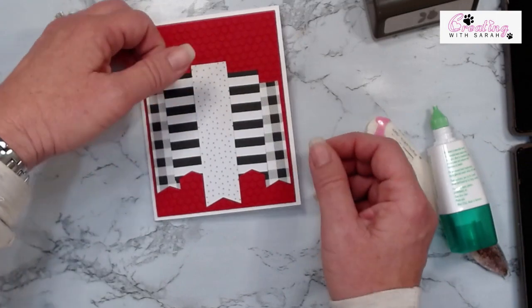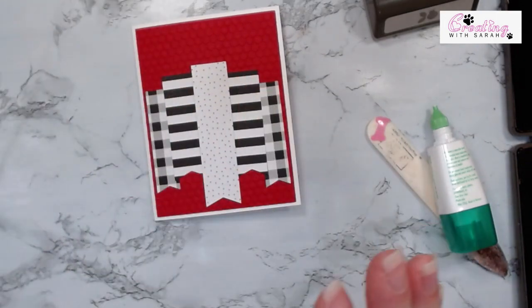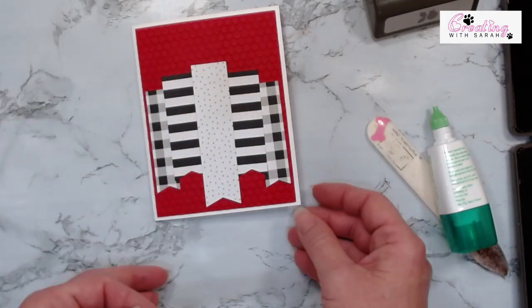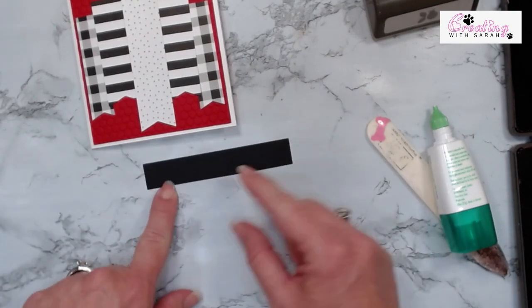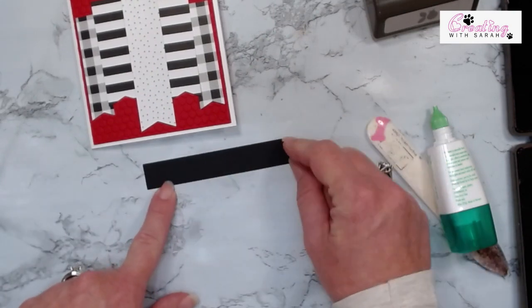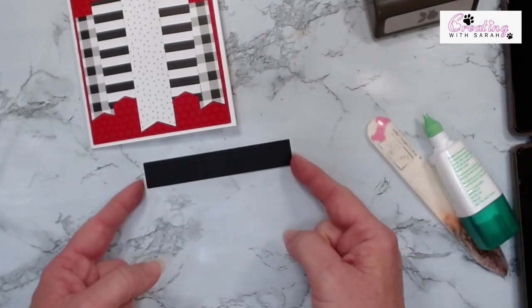There we go. I think that looks pretty cute. And you can tell it's not even up top, and that's totally okay because we're going to trim that off. So I'm going to push this out of the way and bring in our basic black. Oh, you know what? I put the dimensions wrong. This is 3/4 of an inch by 4 1/4.